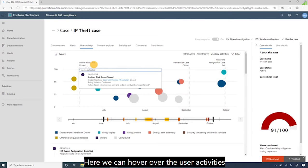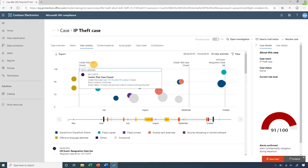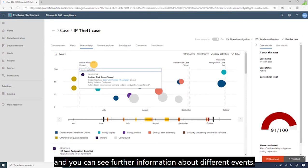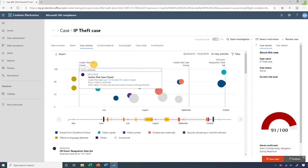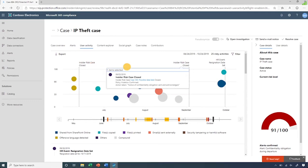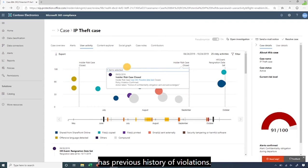Here, we can hover over the user activities to see more information about them. You can actually hover with the mouse and see further information about different events. Here, you can see different activities for the user. You can see that the user has a previous history of violations, and you can see what these violations are.